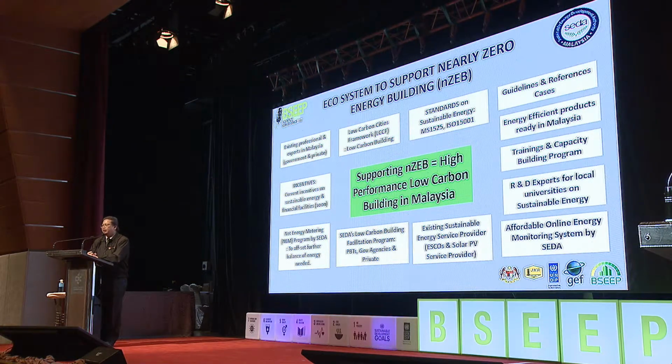R&D has been done by a series of researchers in universities. And on incentives, MDV has mentioned, even previously they also mentioned existing incentives. And in SEDA Malaysia, we have the low carbon building program facilitation, especially for local authorities. And even now, we have net energy metering. So those that have achieved a certain level of energy efficiency can offset it using solar photovoltaic under the net energy metering program. And actually, outside there, ESCOs are available to do energy efficiency, energy management programs, retrofitting, and solar photovoltaic service providers.